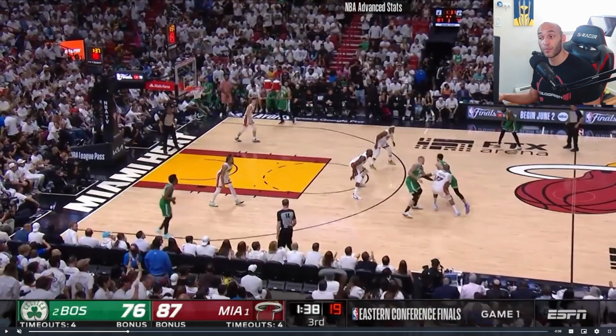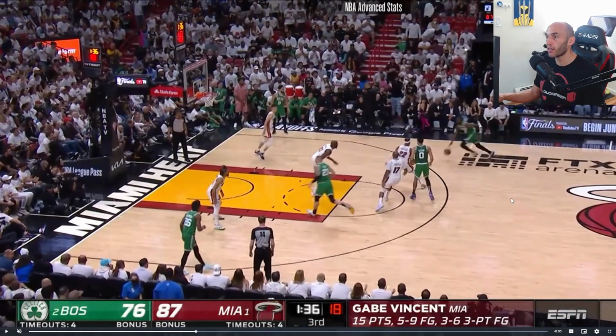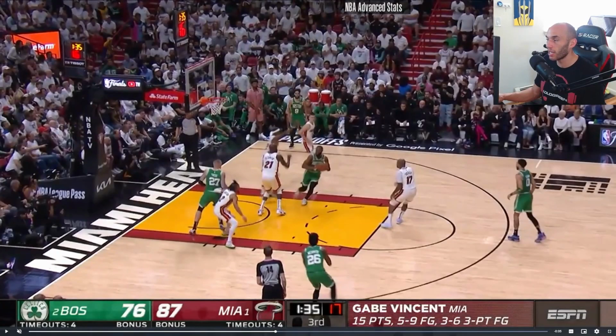Now, here's an example where they're able to penetrate and get a drive and kick three, right? Here, take a look at this possession. I'll pause right there. Nobody is in front of Jaylen Brown. He's going to be able to drive this all the way into the lane. He's going to be able to get a paint touch. As he gets in the lane, pause right here. Now, defensively, Gabe Vincent does a great job of tagging. So he drops in to tag Tice, but he's also in a position where he can close out on the shooter.